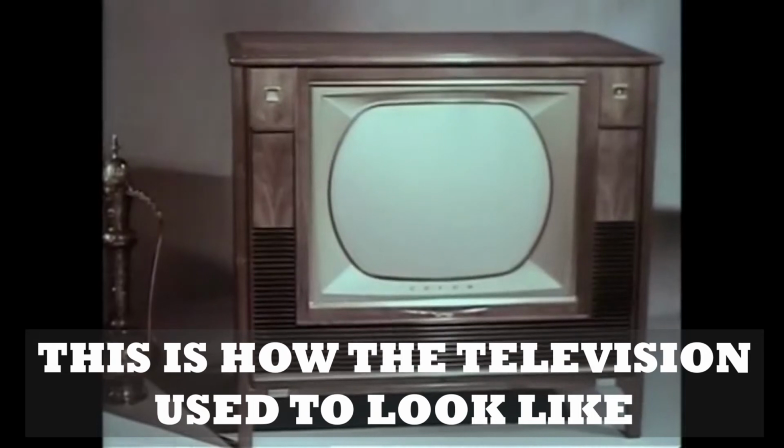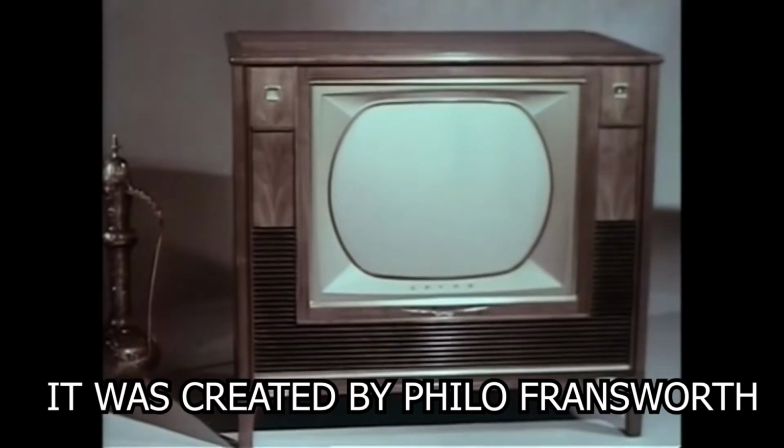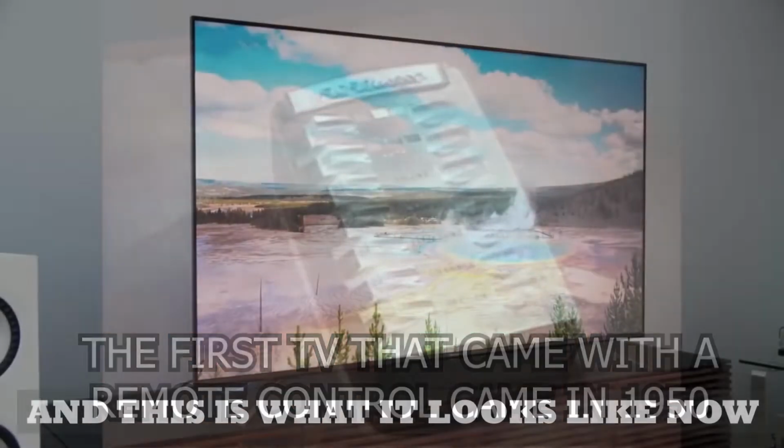This is how the television used to look. It was created in San Francisco on September 7, 1927, by Phil Farnsworth. It provided shows that were usually in black and white. The first television with a remote control came in 1950.